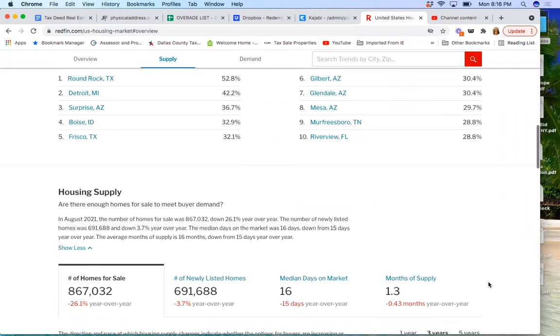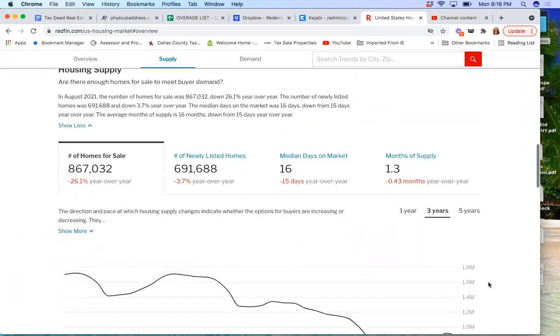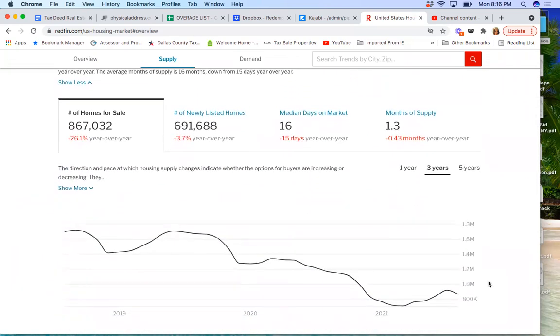Now we're going to scroll on down here, and now it's saying the housing supply. Now look at this, it dipped. And I actually was trying to buy during this time. So I really believe that this is very, very true. Now, I honestly, you guys, don't shoot the messenger. I personally do not know if they're picking and choosing certain cities. It did say overall the housing market for the United States. So I don't know if it's specific areas they're picking and choosing.